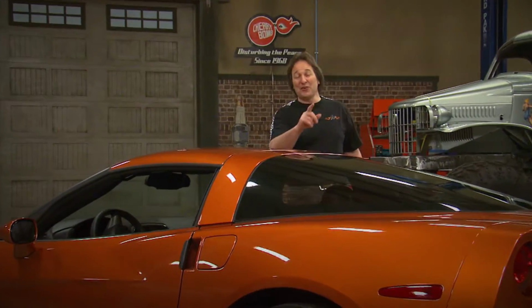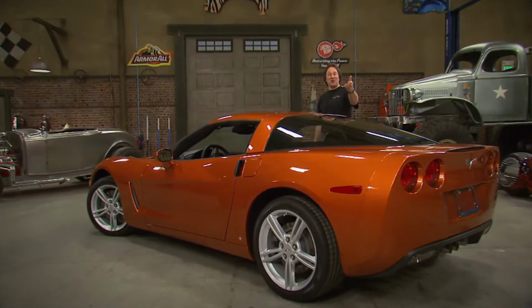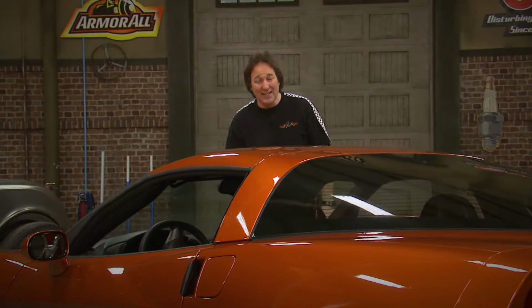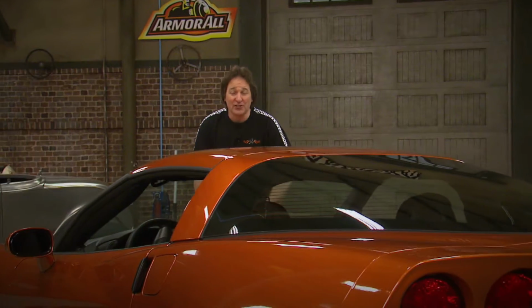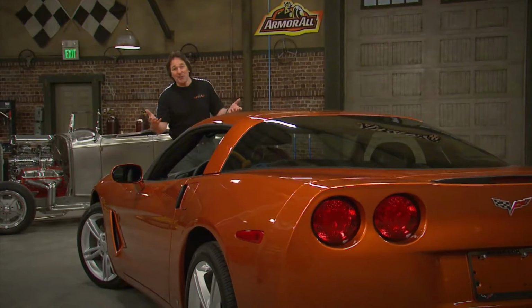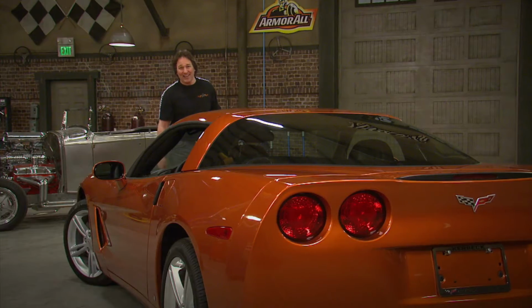Now, for those of you that don't know what Old Smoke is, well, here it is. It's a brand new Corvette that we have teamed up with Armor All and Tony Stewart on to create a one-of-a-kind supercar, and then Armor All is going to give it away to one of you guys. Now, you might be wondering about the name Old Smoke. Well, a lot of people don't realize that Tony Stewart's nickname is Smoke, and here's how he got it.